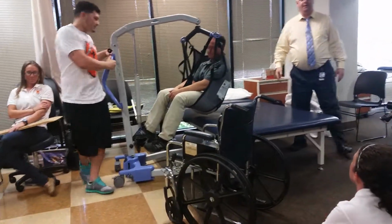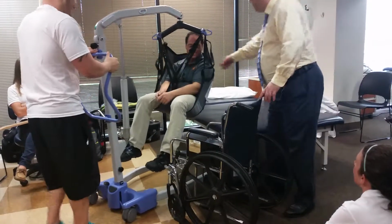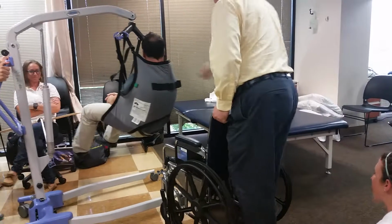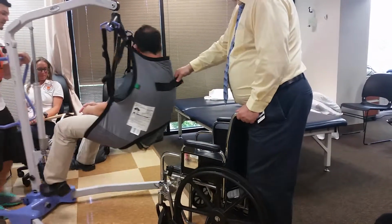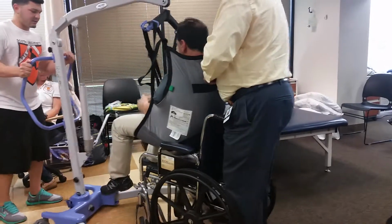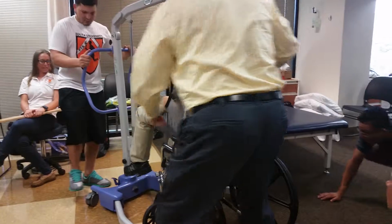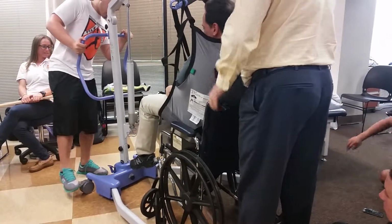So now, guys, I'm not hurting my back. I don't have to lift 150, I don't have to lift 250 pounds. So we're bringing him around, coming in here. Gabe is going to widen these. I'm coming in here. We're going to bring him to the chair. Lock the wheels. Well, the wheels don't lock. The leg rests are on, so you wouldn't have the leg rests on either.